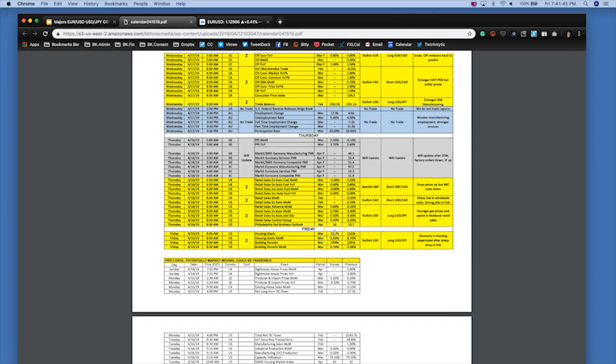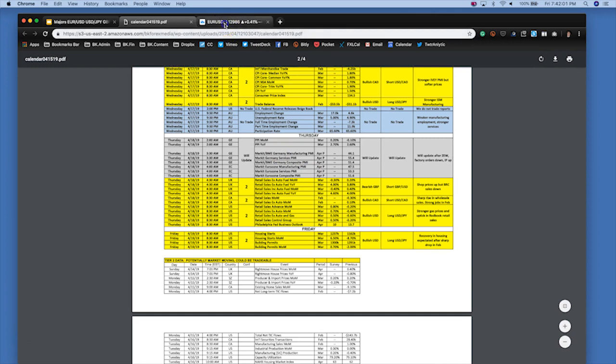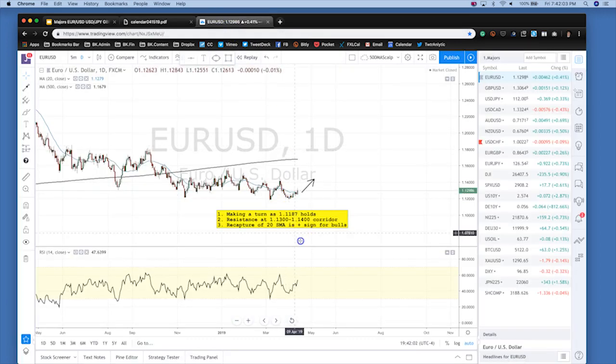Then we finally come down with the housing data here. Also, we're seeing a little bit of a recovery in housing. The housing almost has to recover given the fact that rates have come down almost 100 basis points on the mortgage side. But even here, the recovery has certainly been much more tepid than you would think given the rate drop. Let's take a look at the charts here and see what the charts are showing us. So we close out, technically, on a pretty positive note on the euro here.